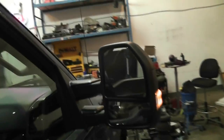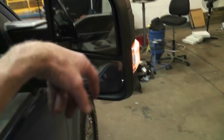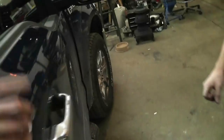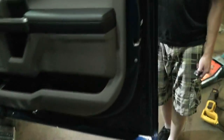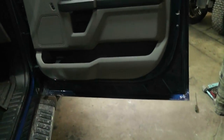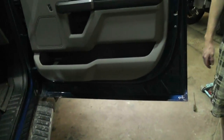But you wouldn't be able to see down the window. You have to open the door. It's like the new Audis and stuff like that. Now it comes factory. You open the door and it's got the light on the bottom that shines down. Well, it's got plenty of light even with the door open.